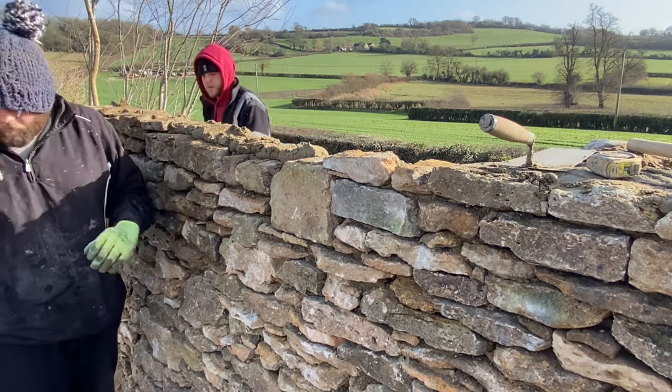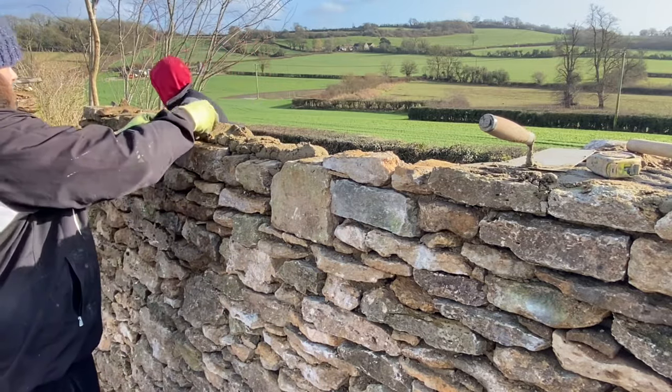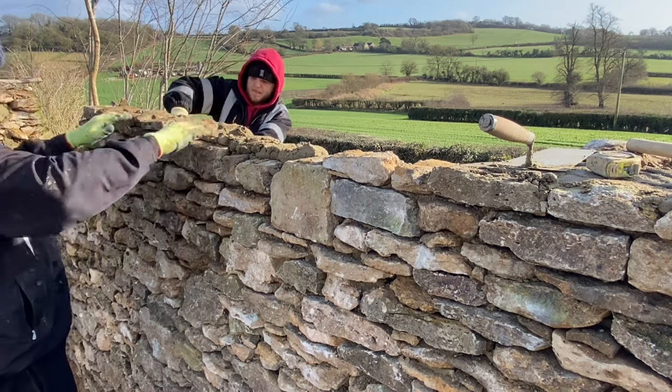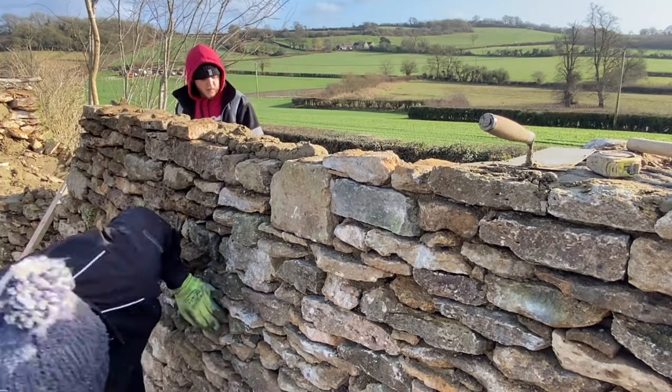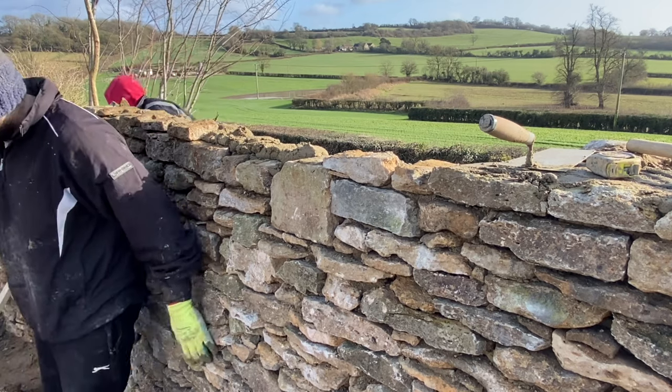So many little thin bits, it's amazing. I'm just saying, I've literally got this little quartz to fill in here, and it's just lovely. Because all I've got is small little thin bits, it's actually harder trying to pick out the big stuff.